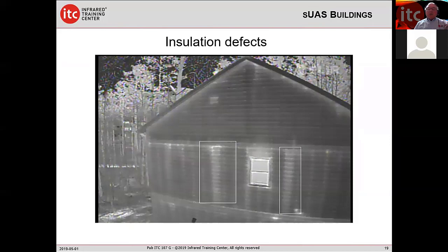But if you look closely, you can actually see the nailing patterns of where the cladding was attached and where the siding might be attached to the structure. So you see the little dots there in this image. It's pretty interesting that the camera can visualize that for you qualitatively.